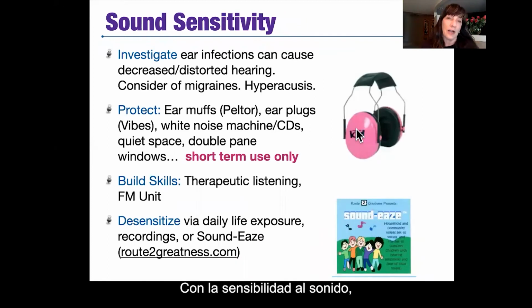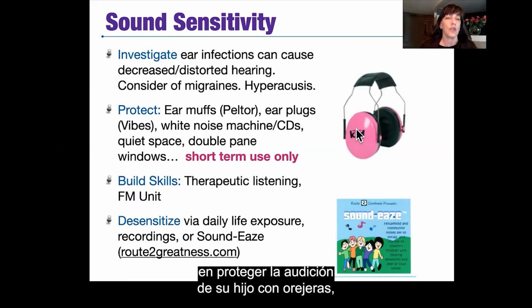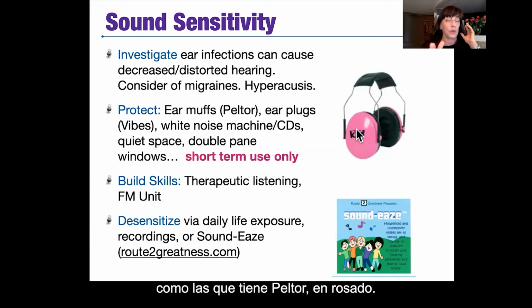With the sound sensitivity, you're going to investigate any ear infections that could be causing decreased or distorted hearing. You want to think about migraines, hyperacusis that we talked about earlier, the hypersensitivity to sound. You want to think about protecting your child's hearing with earmuffs like the Peltor ones there in pink. And that's just for really the worst times for your child. If there's a thunderstorm, if you're going to see fireworks, you want to protect those delicate ears.